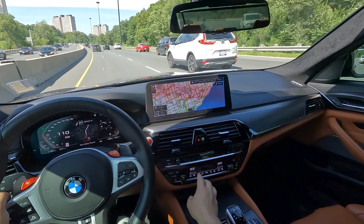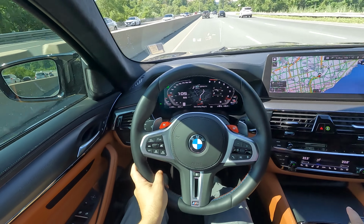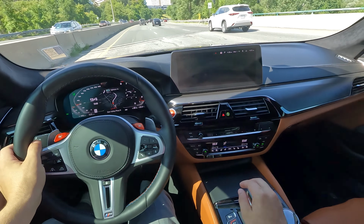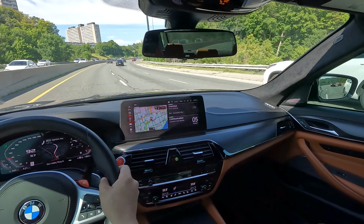One thing I like in this car is the ventilated seats. That's a nice option to have. This car also has massaging seats, but I don't want to play around with that. Push this forward. We got two cup holders and a wireless device charging tray.